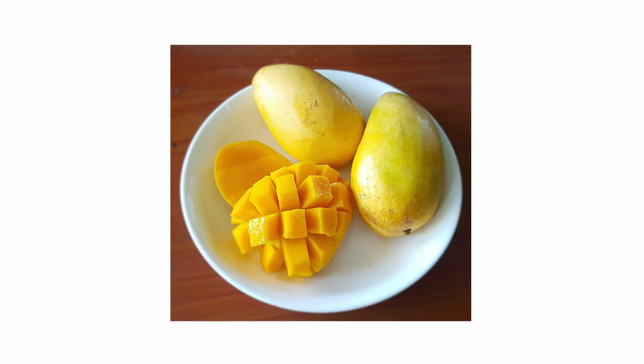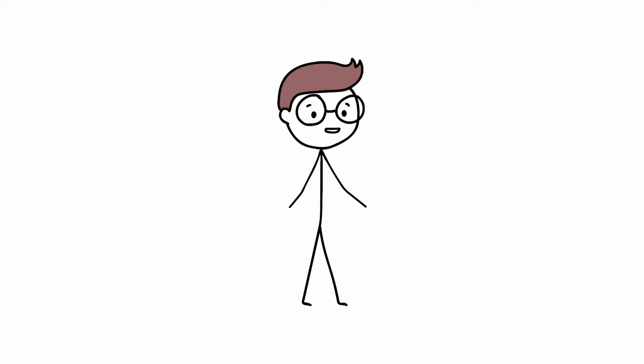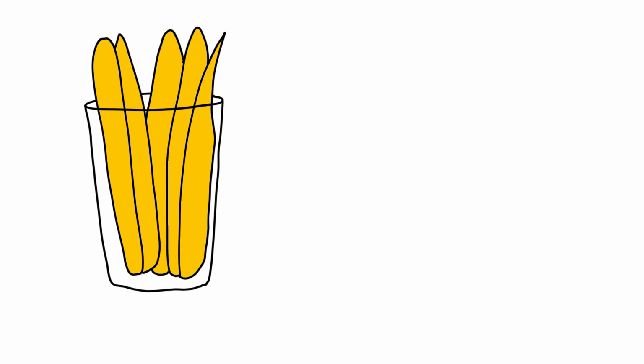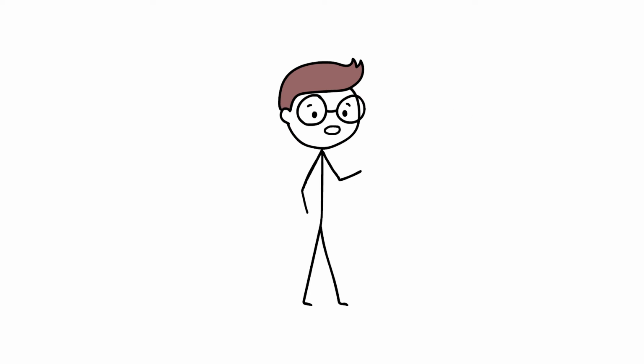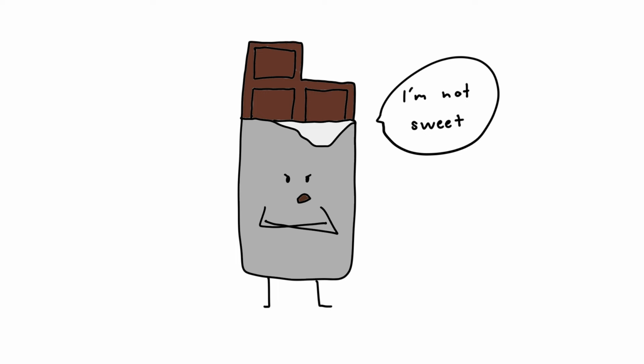Mango. Mangoes. The taste of summer, sunshine in every juicy bite. But for diabetics, they can be a bit of a double-edged sword. Mangoes are naturally sweet and juicy. A single cup of mango slices contains about 23 grams of sugar and 100 calories. That's a fair amount of sweetness in a small serving. That's more sweetness than some candy bars care to admit.